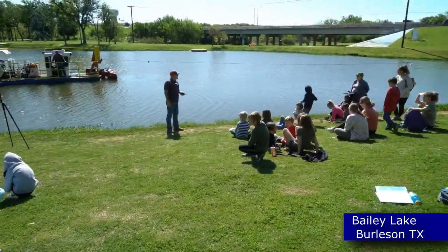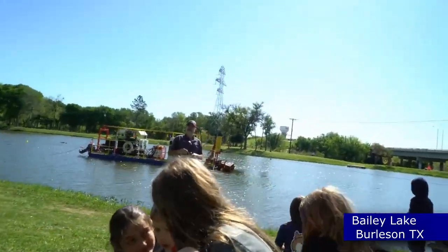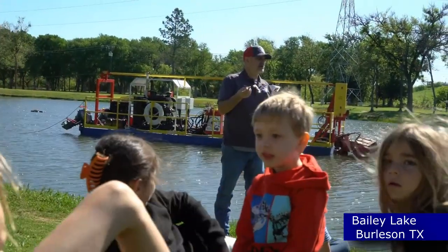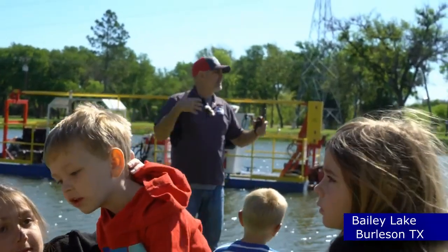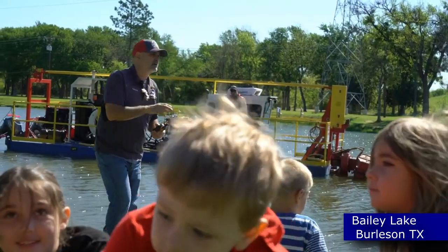So where does it go though? I don't know where the mud's going on this one. Is the city handling this, or is that us? We're handling that. The material is really good. Usually it gets placed somewhere where they can till it in and mix it in with other soils and utilize it, because that stuff on the bottom is really good.